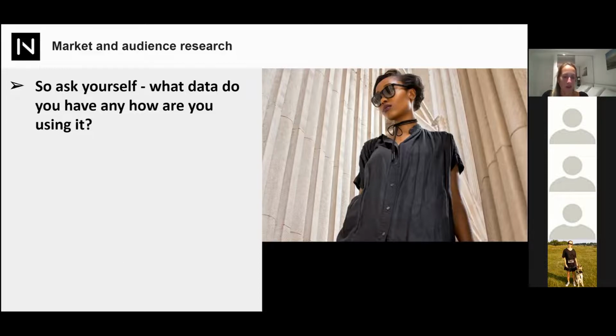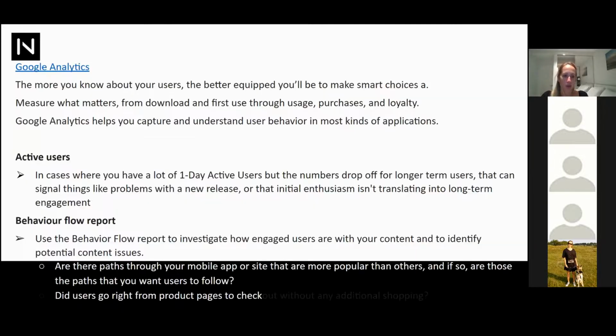Because at the end of the day, if you know who your audience is, you can then do so much more in your designs, in your price point, in everything that will actually ensure that you target them more specifically. Cool. So these slides are pretty ugly, but this is Google Analytics. With Google Analytics, you may or may not have it, but it's fundamentally important that you set it up to your website.